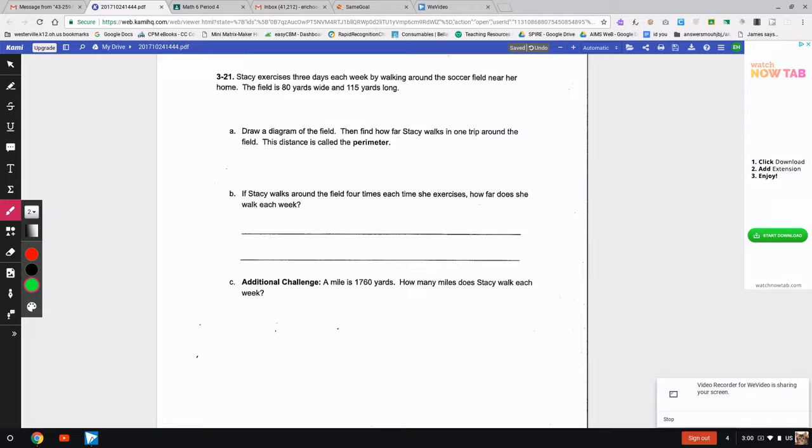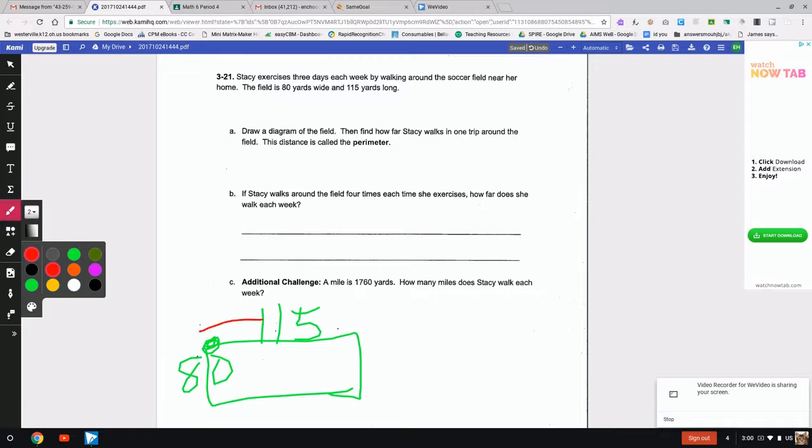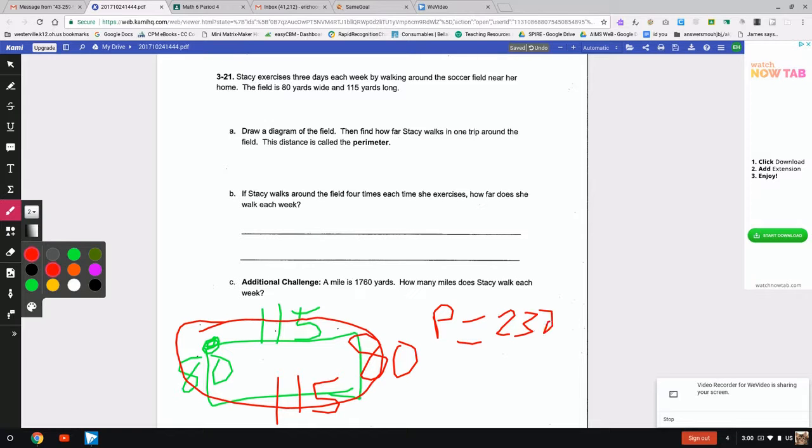Last problem here, a lot of math to do with it. What I would do is draw the soccer field. So I'm imagining a soccer field as a rectangle. If it's 80 yards by 115, and she starts here and walks all the way around, she's going to walk the 115, the 80, another 115, and another 80. And I believe that would be a perimeter of 230 plus 160, which is 390. So each time she walks around that soccer field, she's walked 390 yards.